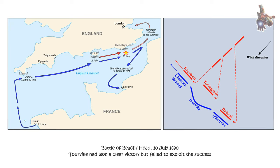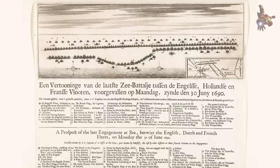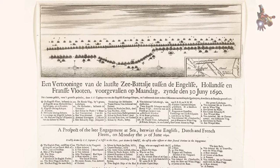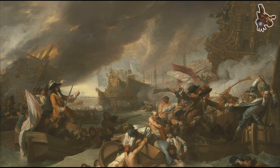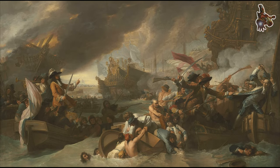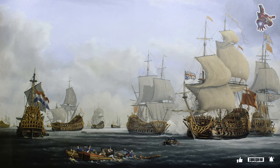Tourville, aboard the Soleil Royal, commanded the centre, white squadron. The blue squadron in the French van was commanded by Château-Renault, Victor Marie d'Estrées commanded the rear white and blue squadron. In each fleet the squadron commanders were in the centre of their respective squadrons and the division flag officers in the centre of their divisions.